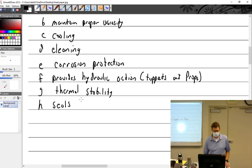What do you mean by thermal stability? It can't break down and become useless when it gets hot. Less oily. Oil can't be less oily. It also must work at low temperatures. It must work at high temperatures. Do they make oils that cool better? Not that I'm aware of.